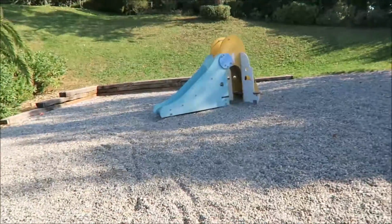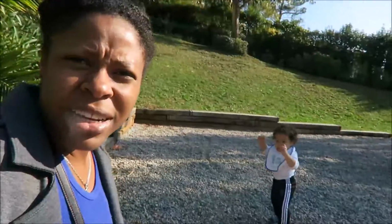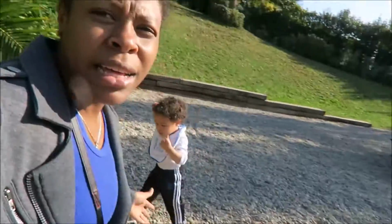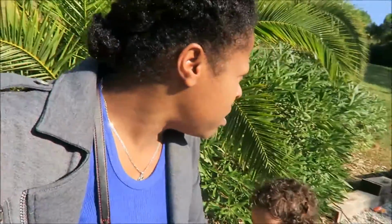No swing. Mama? Yes, baby. So we're finally at the park, and I'm a bit disappointed because there's everything else except a swing. The sun, I can't see. There's no swing, and that's Tyler's favorite. So I was hoping there would be a swing, but that's okay. We'll utilize what we have. So yeah, we're just gonna chill here a little bit.